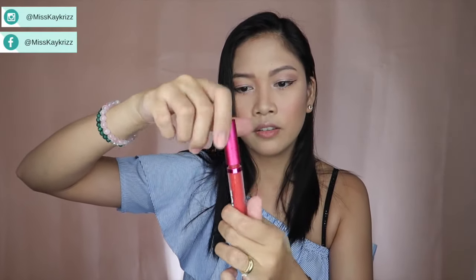Buksan naman natin to. Ayan. So, that is how it looks like. Wala siyang smell. Wala siyang amoy. So, mukhang puno naman yung laman niya sa loob. Tapos, iswatch natin siya sa ating hand. Tingnan natin. Wow! That's a very good color.